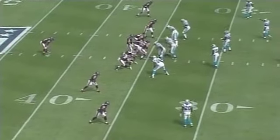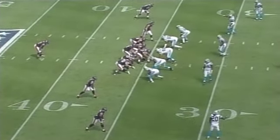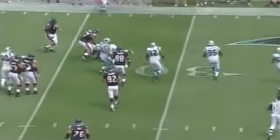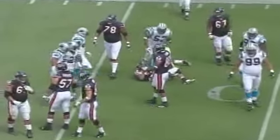Talk to Kyle Orton, who started 15 games as a rookie, and we asked him, how do you feel about this year compared to the rookie year? He says, I'm ready to play now. He's matured, and he's been a good leader. Forte gets a couple down to the 33-yard line.